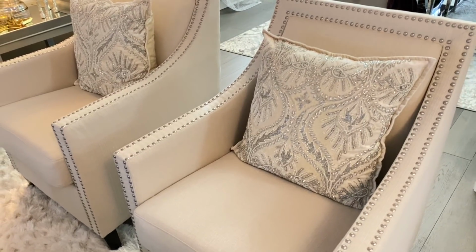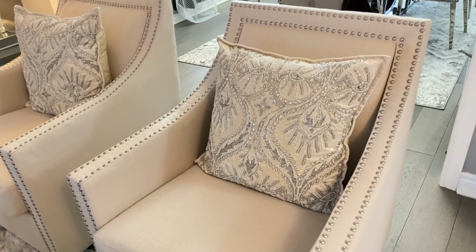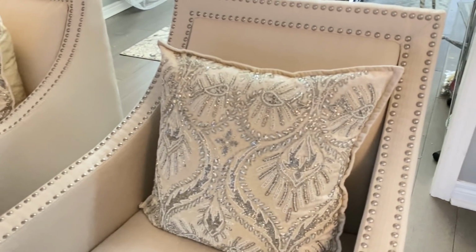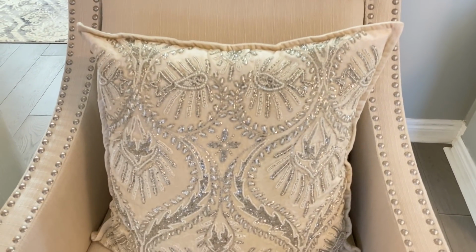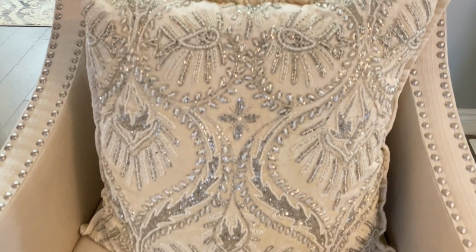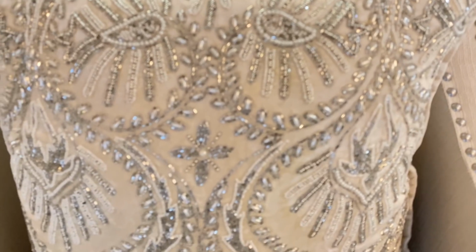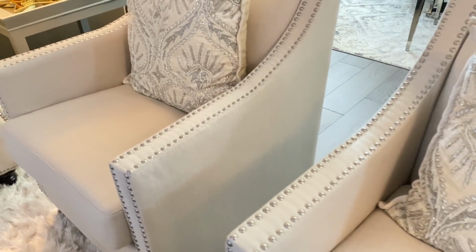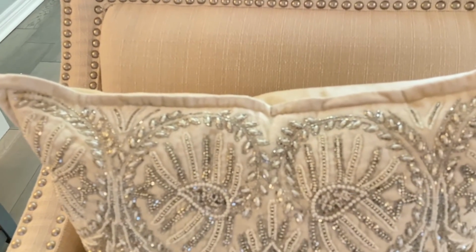So what I wanted to do with these chairs, I just wanted to add pillows to them. I think I already have enough color in here between the reindeer, the pillows, and the Christmas tree. So I just kept these really neutral, keeping the same color pillows in them with a touch of glam from all the rhinestones and all the beautiful beadwork that's on these pillows. And these are pillows that I picked up last year in Atlanta from Home Goods. They're actually just pillow covers, but they are absolutely beautiful.